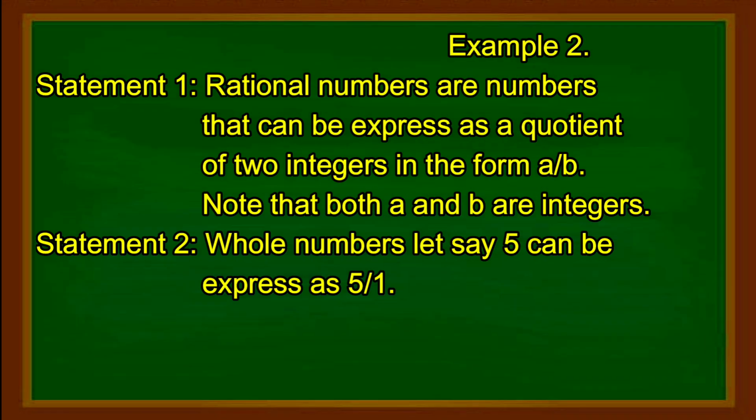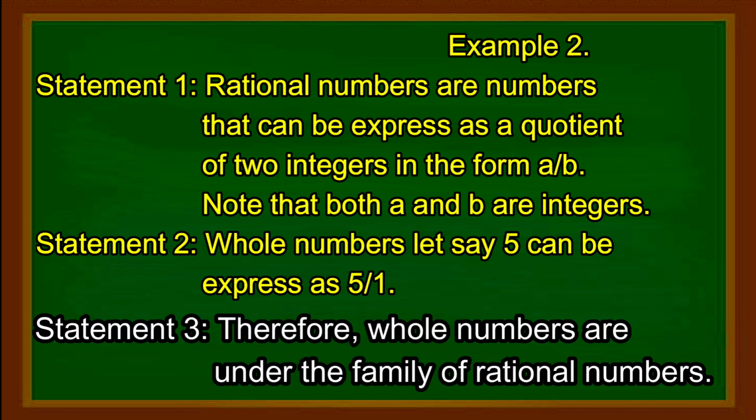Example number 2. Statement 1. Rational numbers are numbers that can be expressed as a quotient of two integers in the form a over b. Note that both a and b are integers. Statement number 2. Whole numbers, let us say 5, can be expressed as 5 over 1. Statement 3. Therefore, whole numbers are under the family of rational numbers.